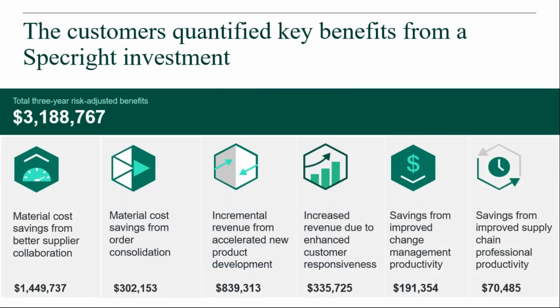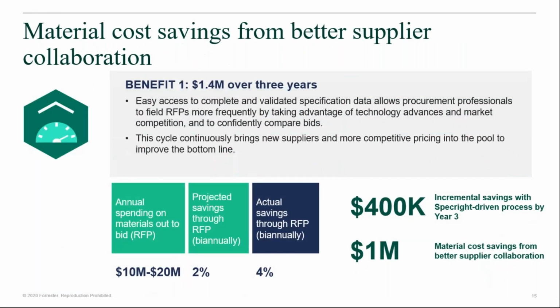As I mentioned in the overview earlier, our composite organization will experience $3.2 million worth of present value, risk adjusted over the 3 years. And that is from 6 different benefit areas that we identified through talking to them. And those really fall into 3 different categories. There are material cost savings, there are increased revenue opportunities, and there are productivity savings that all come out of the deployment of SpecRite system. So I'll walk through the benefits in a little bit more detail in the next few slides, but you can see that they came from a number of different areas.